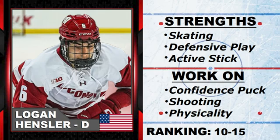But overall, I like Logan Hensler's play. I watched him a lot last year in the NTDP. And I think that he's going to be a really good D in the NHL, PP2 mid pairing kind of D. So yeah, that's what I have to say about Logan Hensler.